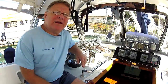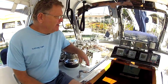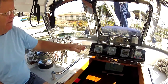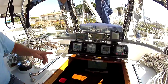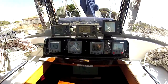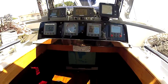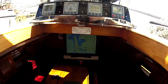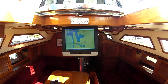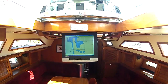I'm sitting in the cockpit now in about the position I normally would be in when we're under sail. In front of me I have the navigation instruments, 2 GPS units. I have the wind speed, wind direction, boat speed, and depth information there. I also have a forward-looking sonar over there, and I have a secondary backup autopilot. Those are all available from this position. In front of me here I also have the chart plotter, which whenever the hatch is open we can look down there and see where we are.